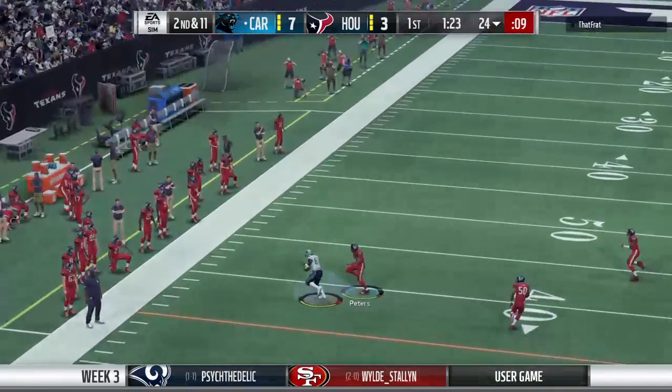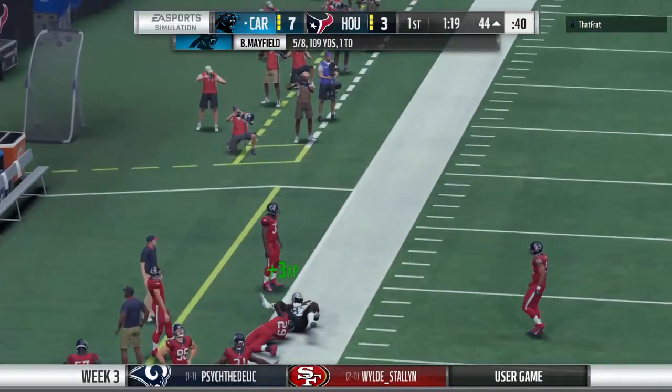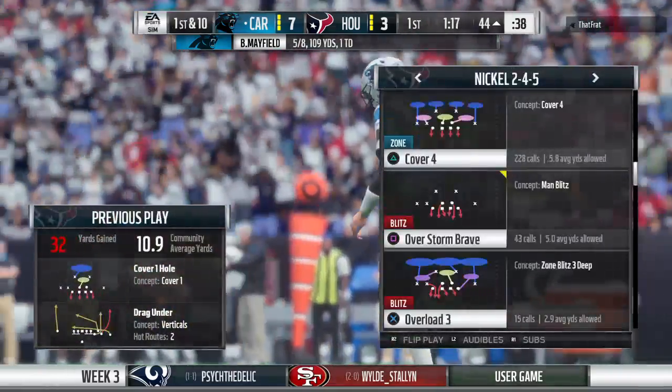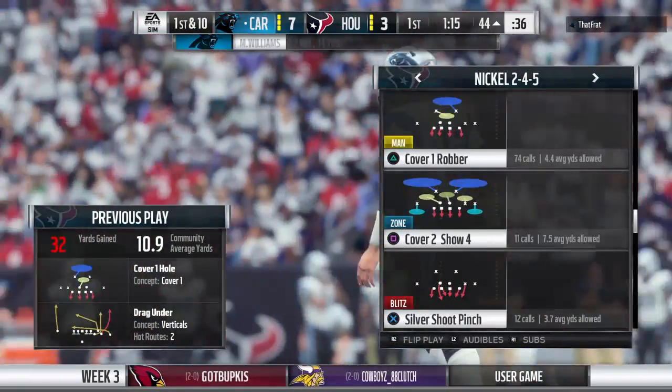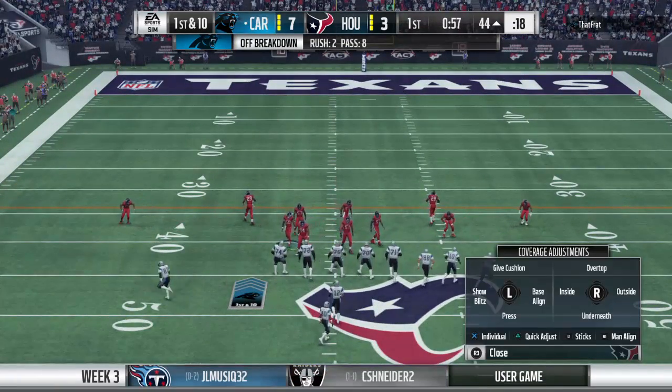To throw. Throwing the out route, incomplete. It's Williams. And he's finally taken down, but not before getting across midfield and across the 45-yard line. A gain of 32 that time.